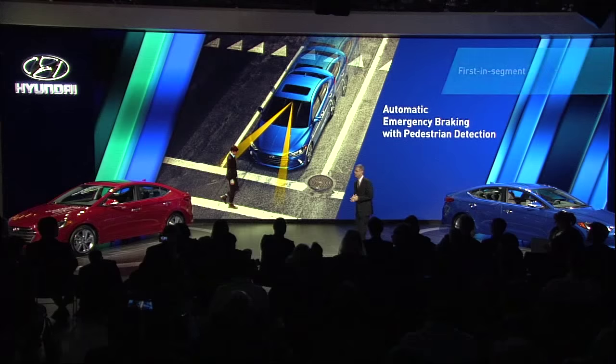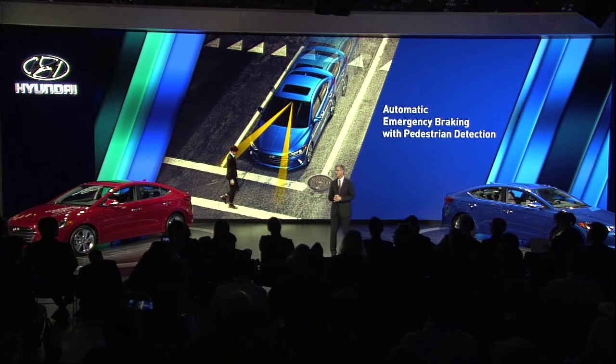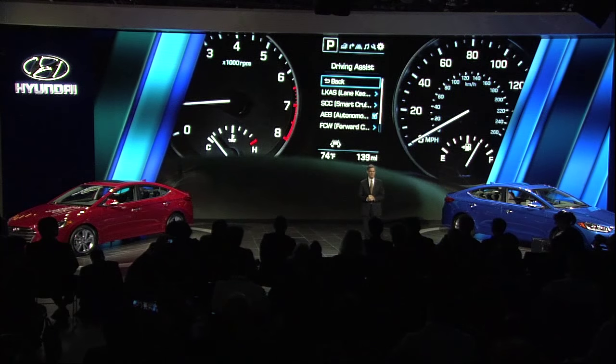But this is just one of the safety innovations you expect to find only in more expensive vehicle segments. Elantra also offers lane departure warning, lane keep assist, and lane change assist, blind spot detection, rear cross traffic alert, smart cruise control, high beam assist, and a backup camera with dynamic guidance.